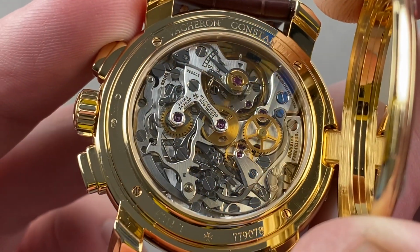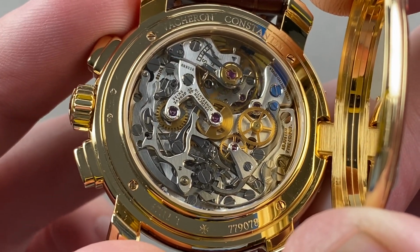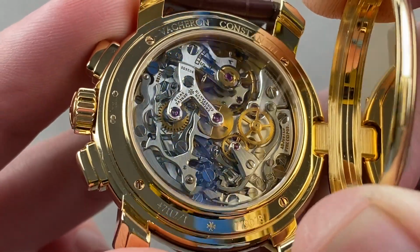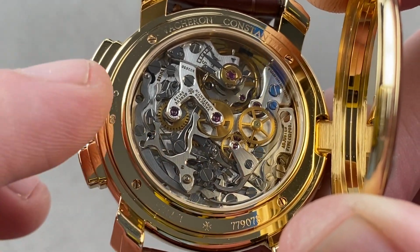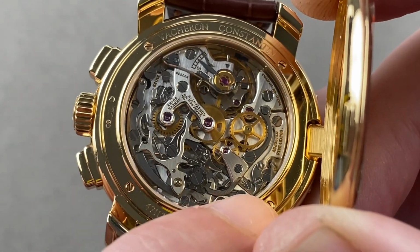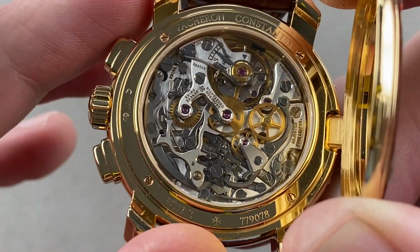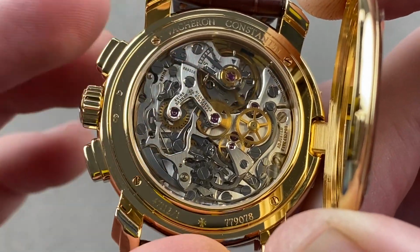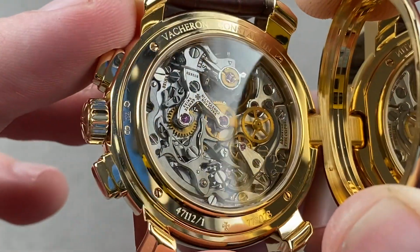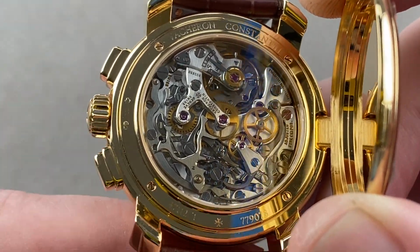The watch is 30 meters water resistant, but we really don't need to review that because you're not going to take this watch swimming. We have chamfered bridges as well as chamfered steel chronograph components, côtes de Genève across the bridges, satination on top of the chronograph components, all screw heads black polished with chamfered slots and circumference manually, and satination across the wheels with engine turning on the base plate. This is as good as it gets.